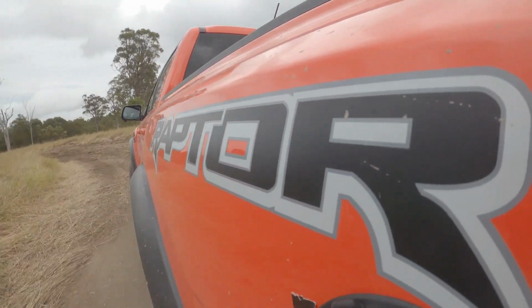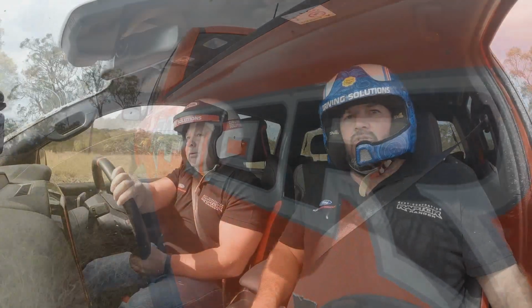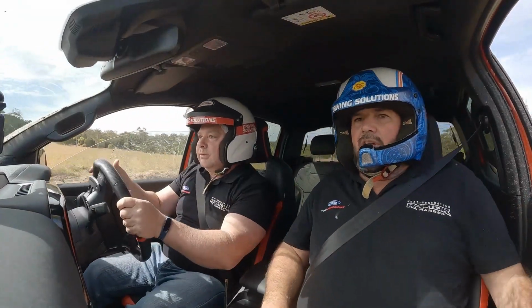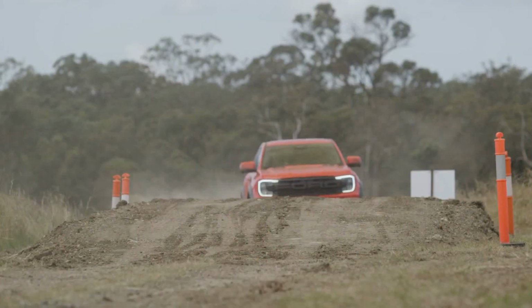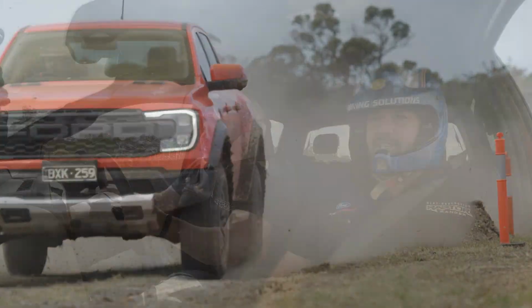Ease off the brakes. Now turn it in nice and smooth. Now looking straight ahead over the bump. Off the gas. Wait for it to grip. Wait for it. Now smooth. Now a little bit of gas. Now flat out. Keep it going now, and off the gas.